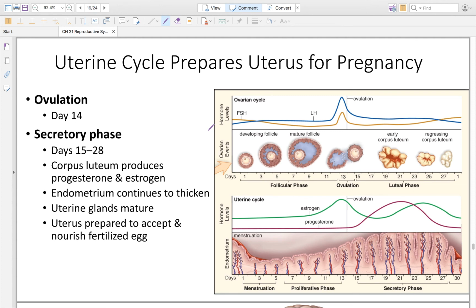Okay, so ovulation day is day 13, day 14, officially day 14 according to our textbook. And the secretory phase way back here is from day 15 to 28. This is when the corpus luteum is produced. The corpus luteum produces progesterone and estrogen.